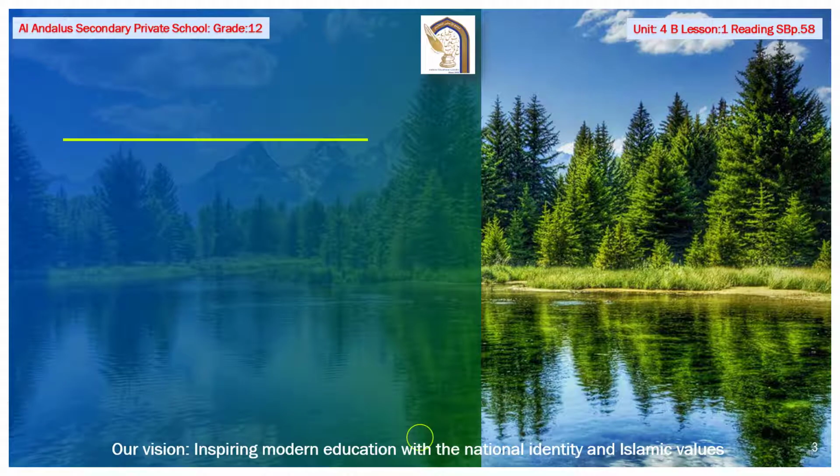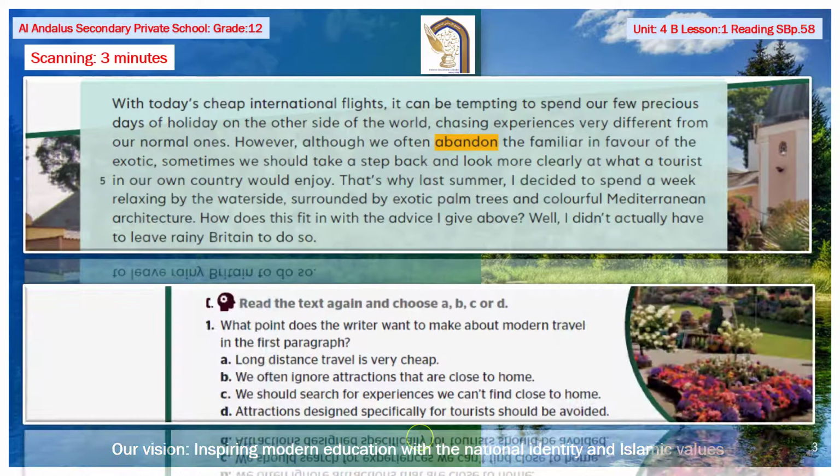Dear students, this first question focuses on the first paragraph. The question is, what point does the writer want to make about modern travel in the first paragraph? So, if you scan the first paragraph carefully, you are going to work out the answer easily. So the answer is, very good suggestion, this is B. We often ignore attractions that are close to home. Close to home means near to our home.